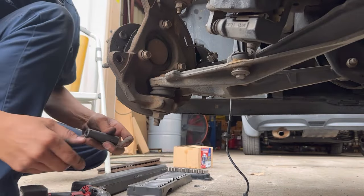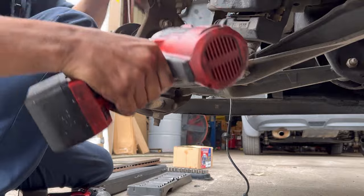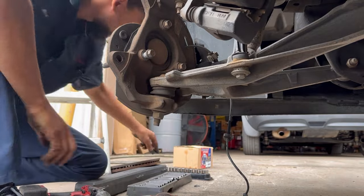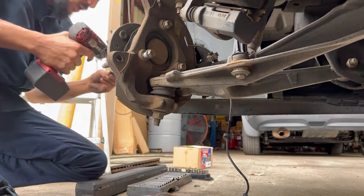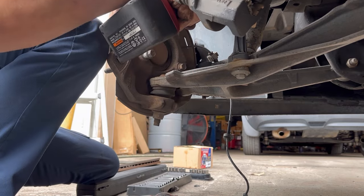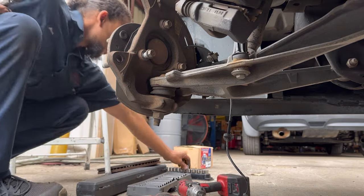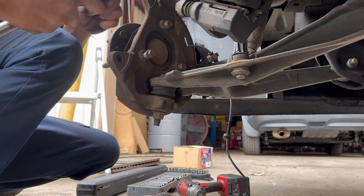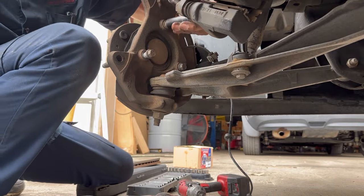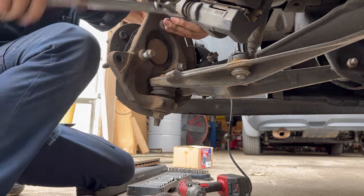All right, so these should be some 15s. I should just be able to buzz them right off. No big deal. All right, that was too big. Now these normally can just break loose nice and easy. As you can see, I'm using a half inch drive on a 15 with some leverage. Sometimes you have to get a long bar to easily get this stuff off.